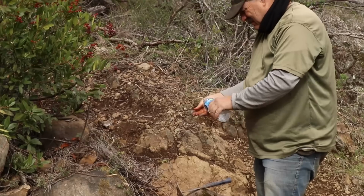It's been a good hour. I went down over that edge all the way around, came back up the other side. I managed to find a small piece of lead, a big square nail, and 2 really small pieces of wire.